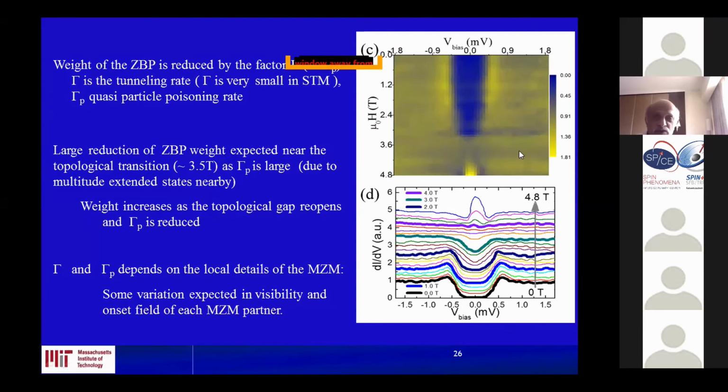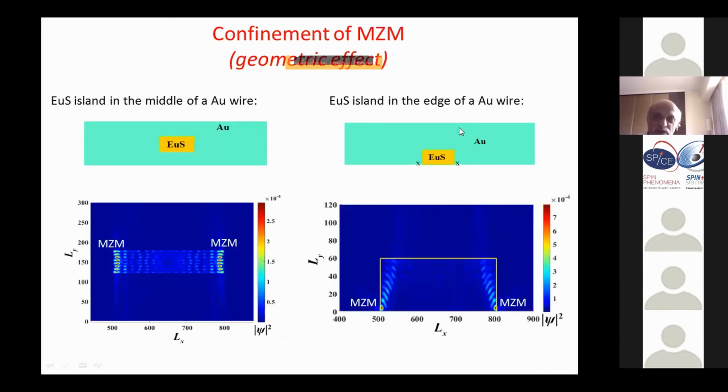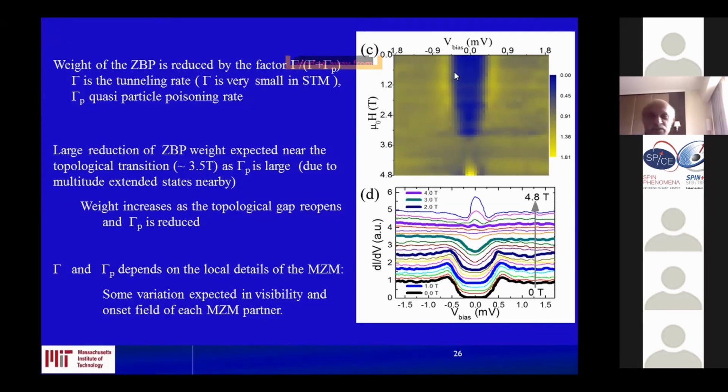This is a 2D plot of what the conductance is like as a function of magnetic field. As you go up in field, you see the gap start closing, and then the topological gap opens. When that happens, you can see the Majorana forming in the middle. This transition is not very sharp, it's rather broad. It is dictated by many things here. For example, the rate of the zero bias peak is actually controlled by the tunneling rate.